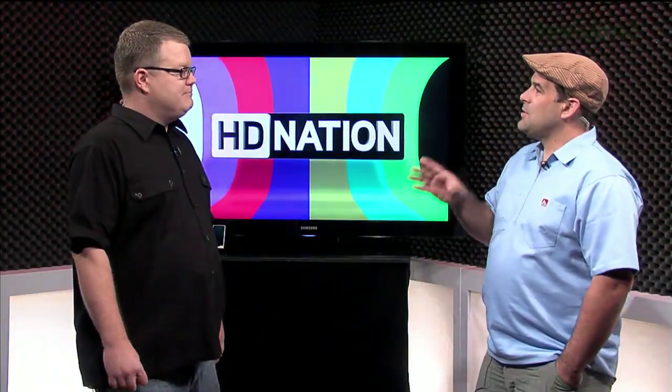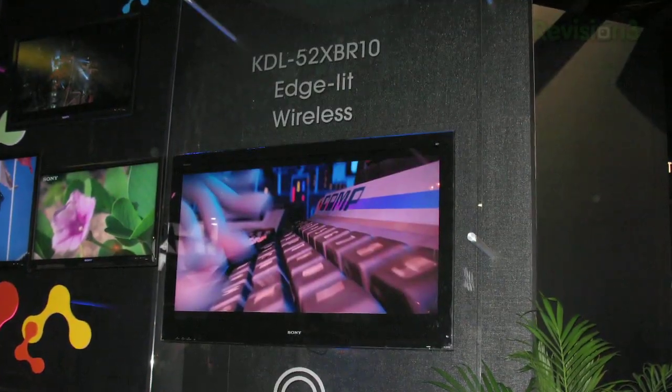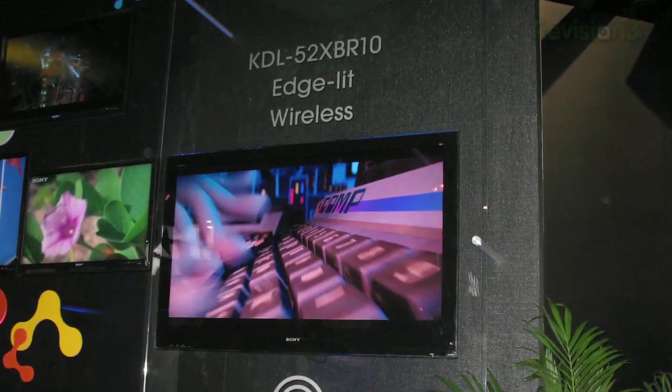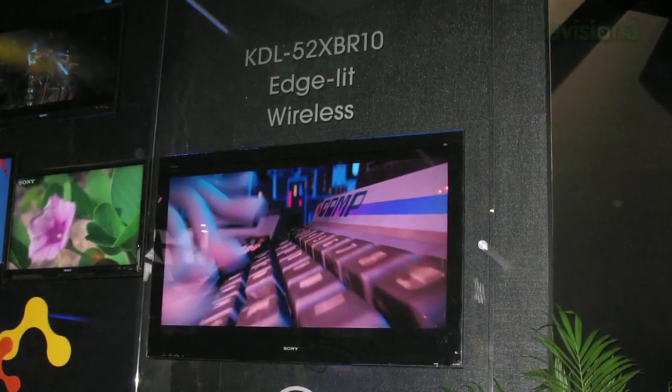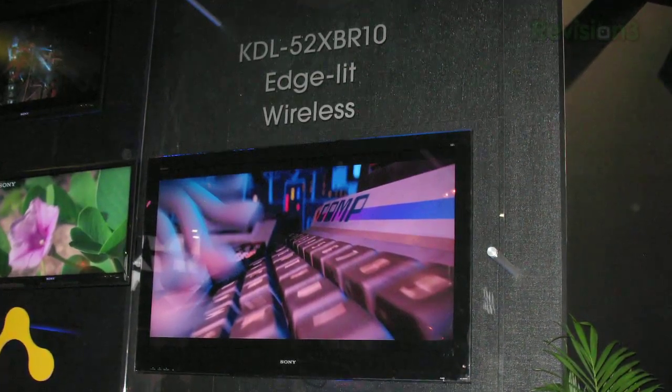And finally, uncompressed HDMI wireless? Lots of companies, LG, Sony, and Panasonic, were all showing off uncompressed 1080p 60 wireless enabled models. Now they're all using similar 60 gigahertz technology, but these are now coming into the market. We should be seeing these any time now.